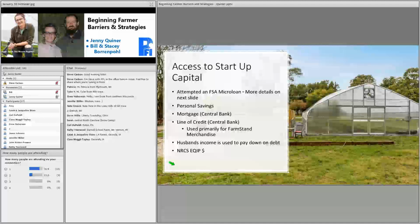Okay, so startup capital, definitely something that is tough. And anytime you're starting a new venture, a new farm, even a new business, you need to have startup capital. So everyone told us do the FSA microloan. So we thought that's the route we were going to go. And like I say, more details on the next slide.